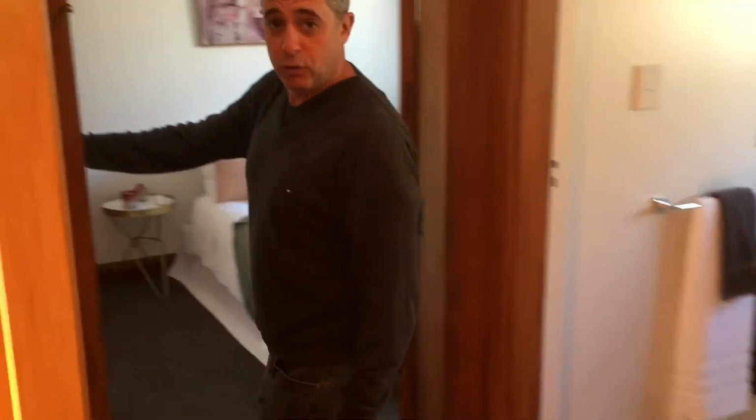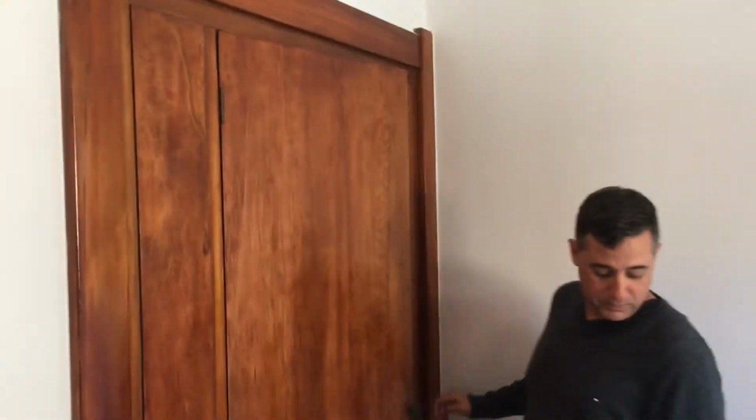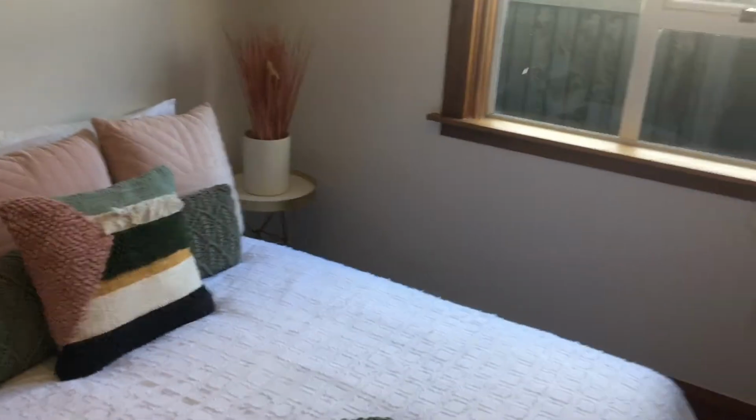This is the third bedroom. It's a bit of a smaller bedroom, but still very nice. It has a nice big wardrobe here. I really like the way it is. It was very nice in the photos.